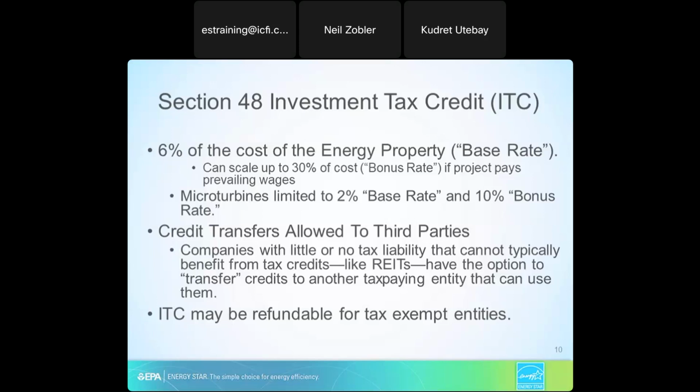Microturbines are limited to 2%. Versus everything else was 6%. And again, if you meet the bonus rate, you can increase it up to 10%. You can transfer the credits to third parties. So companies that have little or no tax liabilities that could typically not benefit from tax credits, like REITs, now have the option to transfer credits to another taxpaying entity who can use them.